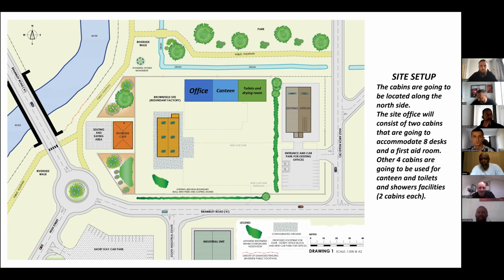On this slide here, as you can see, in the top north corner, north elevation, we've got the office, canteen, toilets and drying room. The site setup itself on the site office will consist of 2 cabins, and they're going to accommodate 8 desks, and one that will have the first aid room in as well. The other 4 cabins are going to be used for the canteen and toilets, and shower facilities, 2 cabins each.